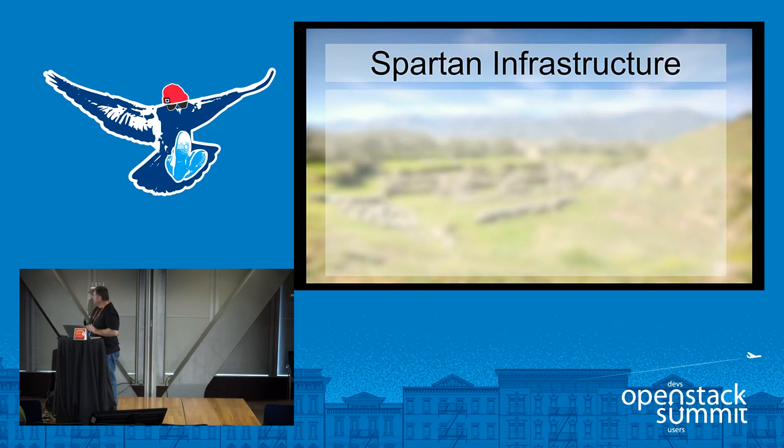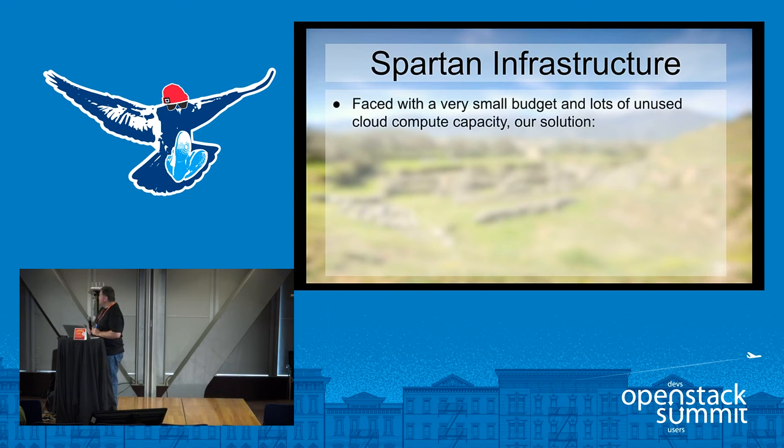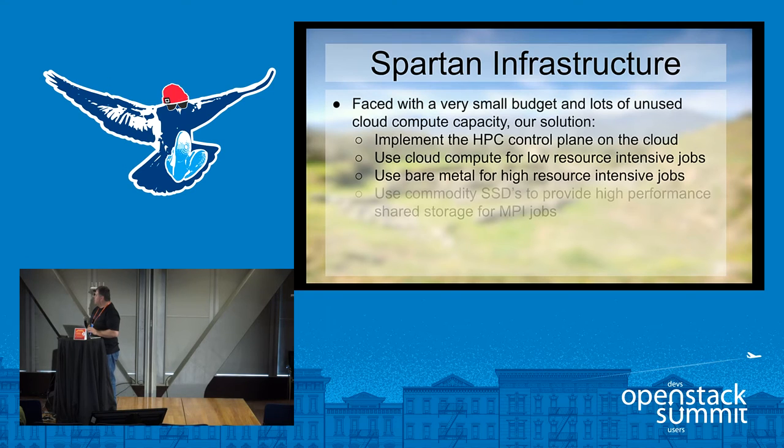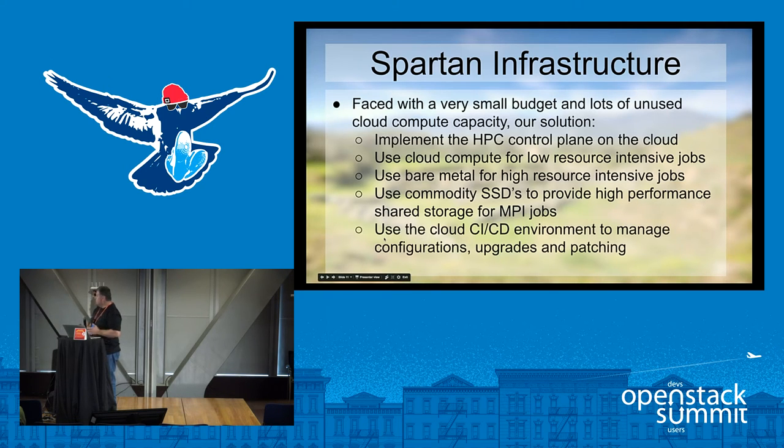So, how do we design our system? Quickly, we had a very small budget and lots of unused cloud compute capacity, as you've just heard. So the whole HPC control plane we implemented in the cloud. We used cloud compute for low resource intensive jobs, bare metal for high intensive jobs, commodity SSD to provide the high performance storage for MPI jobs, and we use all our cloud CI/CD environment, which manages configs, upgrades, and patching. So we basically used everything we could on the cloud and just added an extra bit of bare metal and some SSDs. And that way we were able to keep the price down.